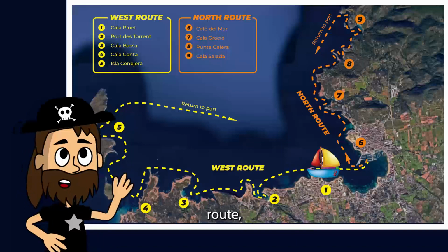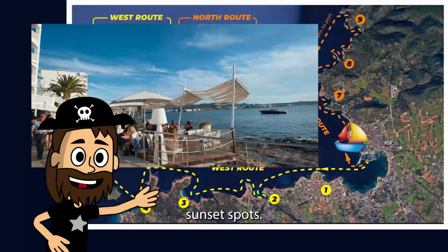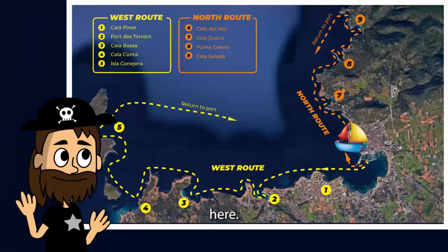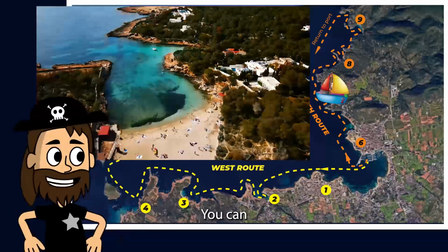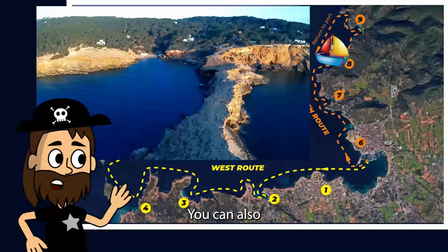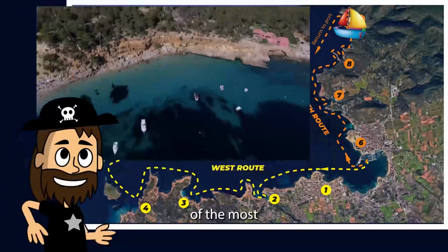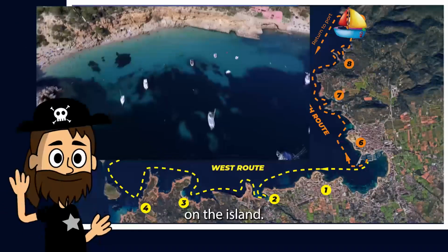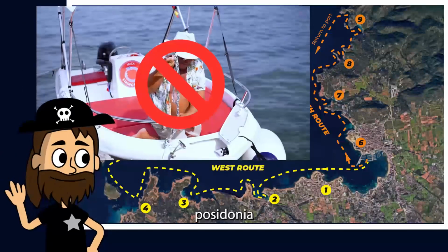Second, on the northern route, you have Café del Mar, the famous sunset spot, but you cannot anchor here. Then you have number 7, Cala Gracio and Cala Gracioneta. You can definitely anchor here and take a dip. Punta Galera, you can also anchor and take a small swim. And Cala Salada is one of the most famous places on the island. Unfortunately, you cannot anchor here due to Posidonia algae.